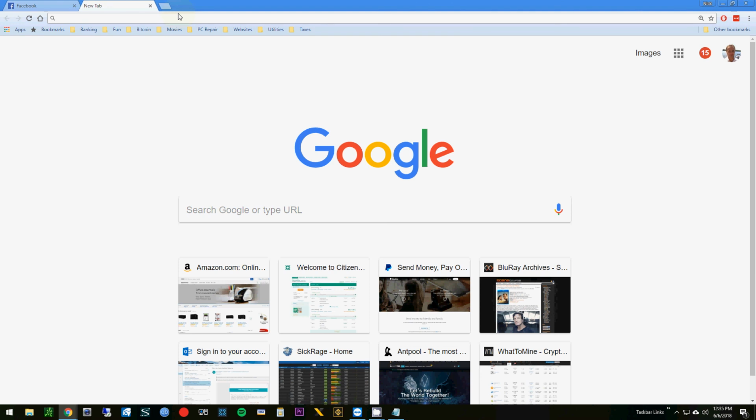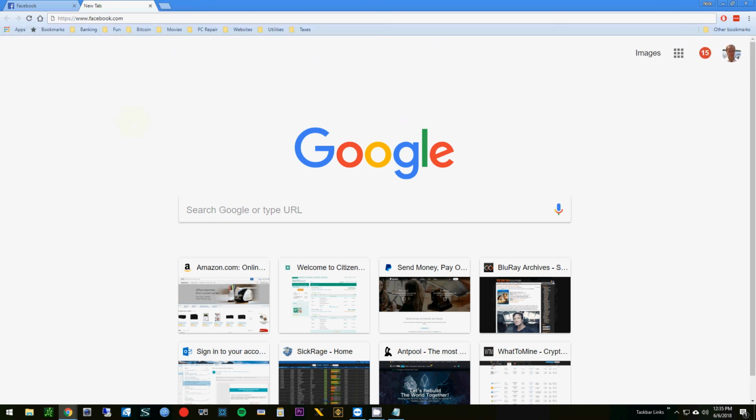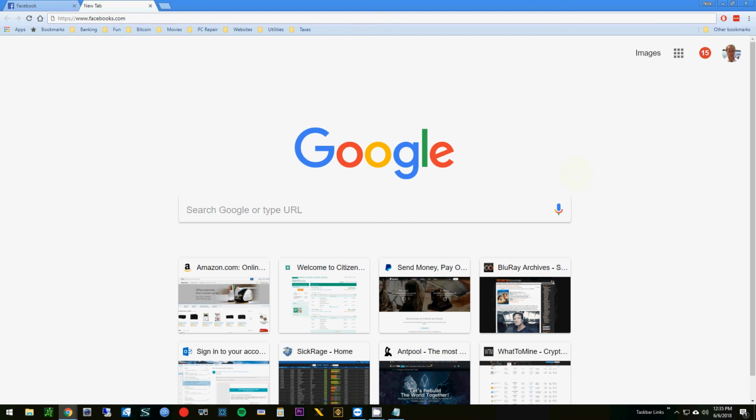Always use HTTPS. So whatever it is, it should be HTTPS, YouTube, Amazon, whatever it is. That's going to make sure it's secure. Just because it's HTTPS though doesn't always mean it's secure. It still can be a fake website. So you could do HTTPS Facebooks.com, and even though it says HTTPS, it's still not the correct one. So you want to make sure that it's the correct one.